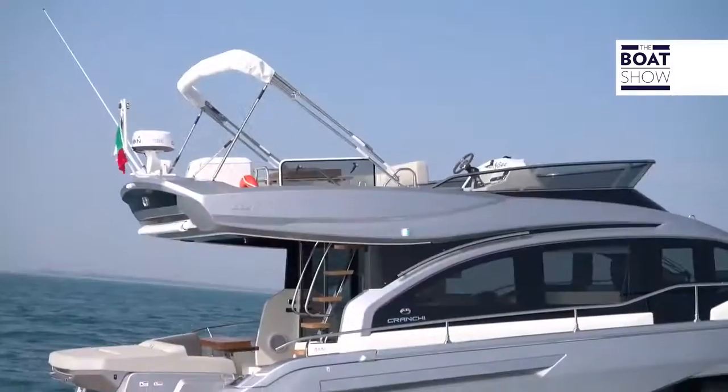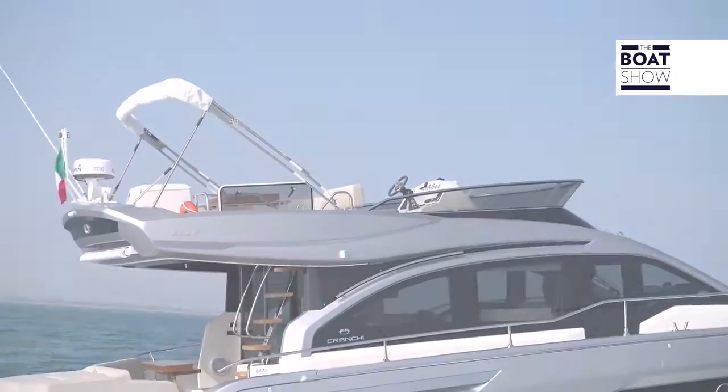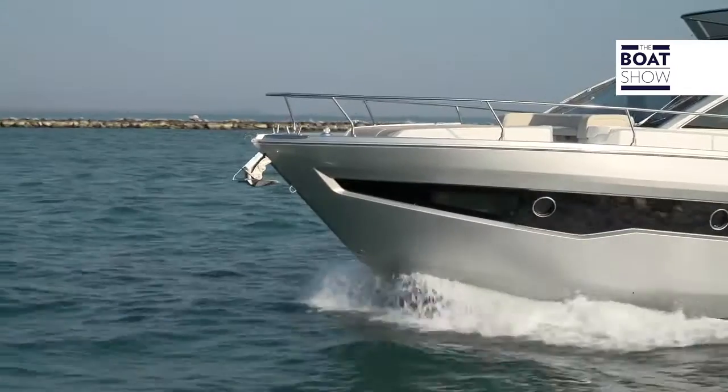Why choose a yacht with a flying bridge? Having an additional deck means more space, better living quarters, more opportunities to enjoy the boat. So let's stay here and begin sailing.